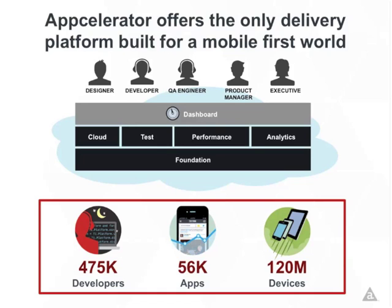Mobile apps follow a different delivery lifecycle from the one most of us grew up with. They run on a much wider range of devices and operating systems, and they're enhanced on a more frequent basis, and user expectations for usability and performance are sky high. To get it right, a company needs to understand when, where, and how its apps are being used and on what types of devices. The Appcelerator platform covers this new mobile lifecycle from end to end, from the initial design and prototyping through development and testing, and onto the analytics needed to understand the user's experience.